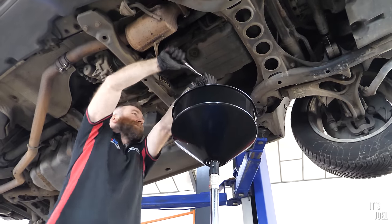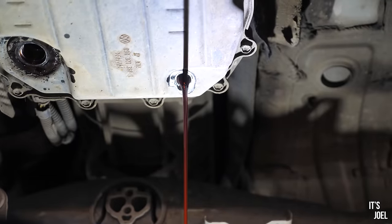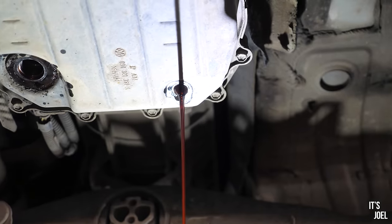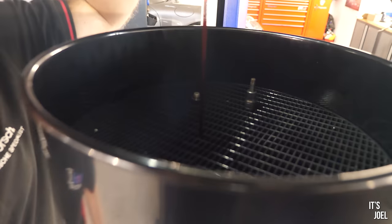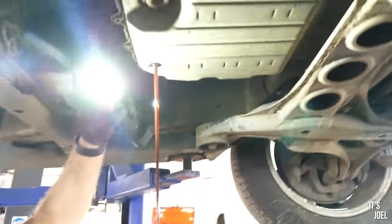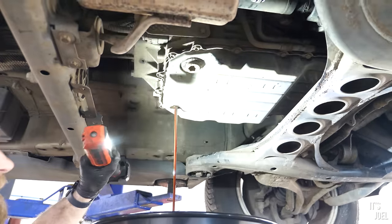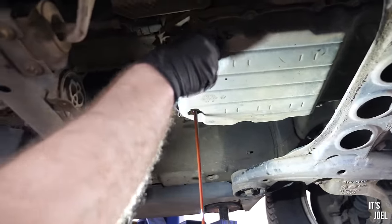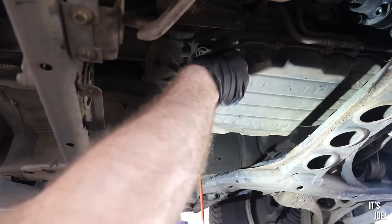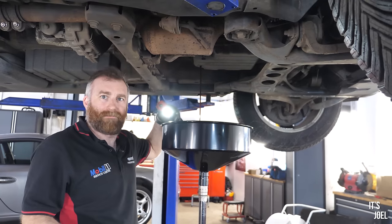Right then. That one's a bit looser. To be fair, looks quite clean. Yay! It's good news. Like I say, it may well have been done in the last few years. I just can't remember for the life of me. I think it has been done at some point, because otherwise I would expect it to be darker, wouldn't it? Not quite as clean as that.